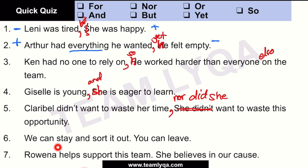Next, we can stay and sort it out. Blank, you can leave. So, ito parang medyo pinapipili ka. Ano, aayusin natin ito, mag-stay ka o aalis ka. So, dahil options itong ipinapresent natin, what we could add would be or. So, we can stay and sort it out. Or, you can leave.